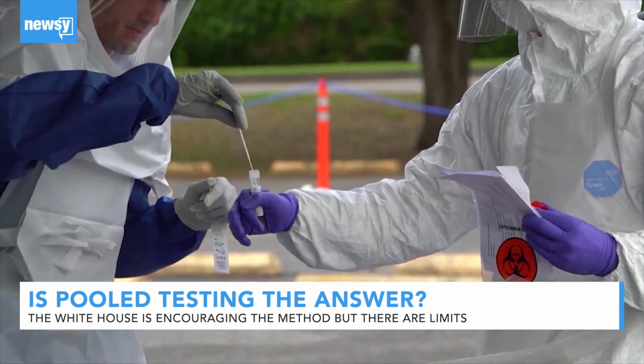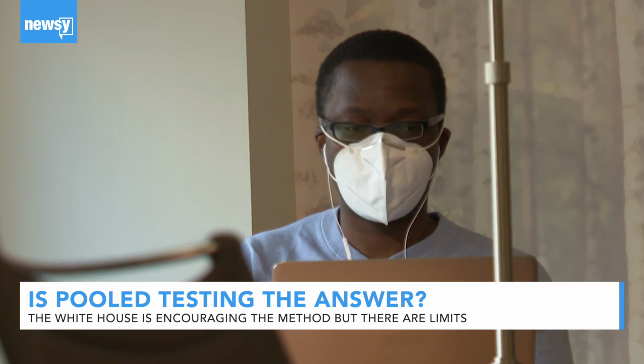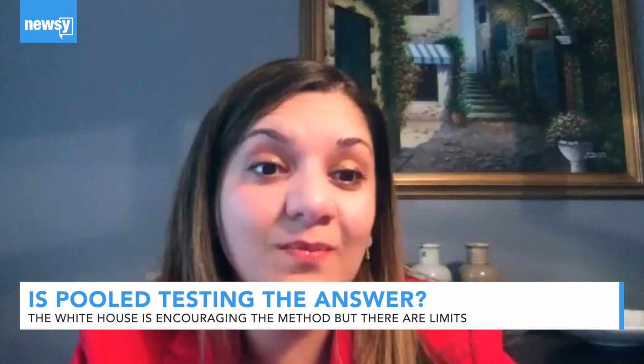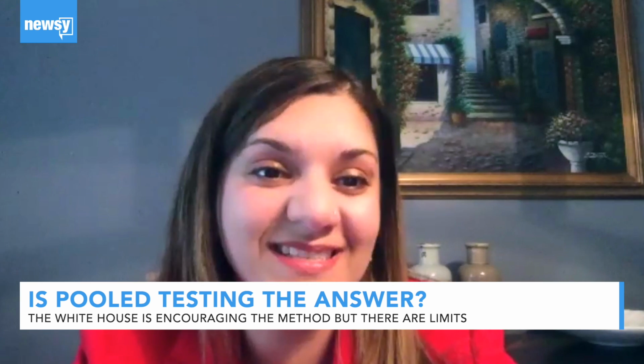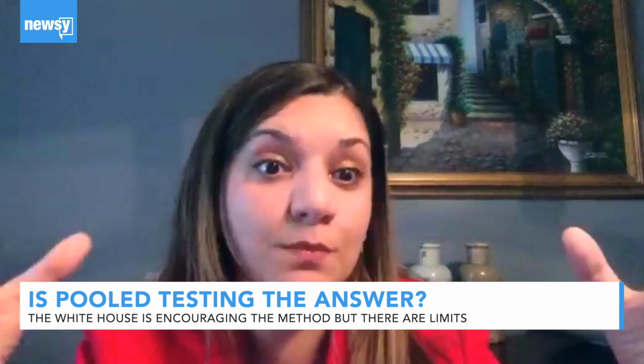Khan says the answer to slowing the spread is something we've known all along, testing along with contact tracing. I think it really misses the point of being able to identify and do the cost-intensive approach of contact tracing. So it's almost like it's on the other end of the extreme of what we think is the best approach.